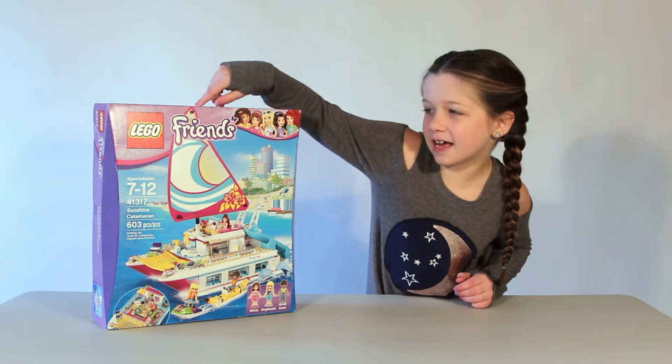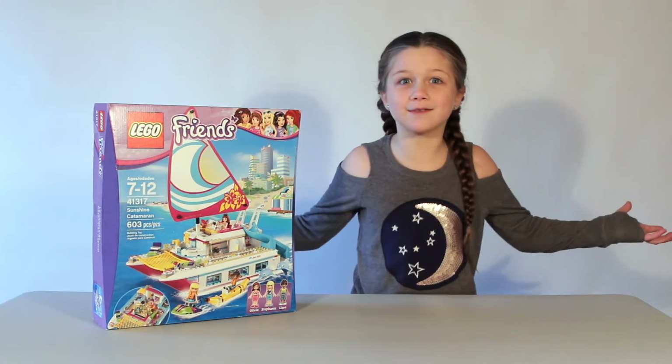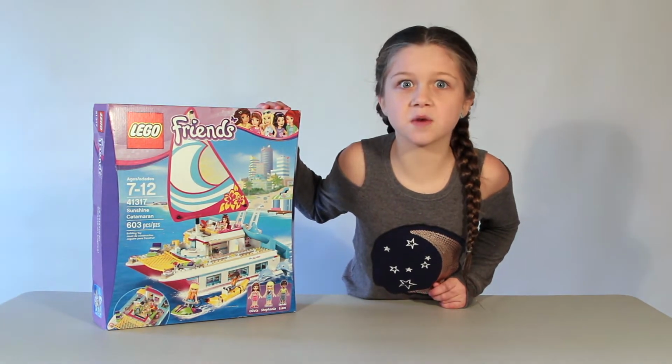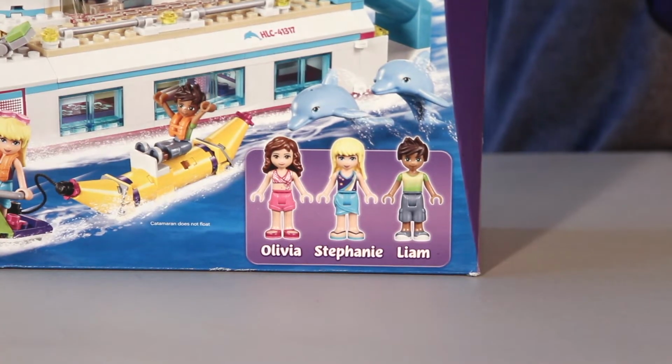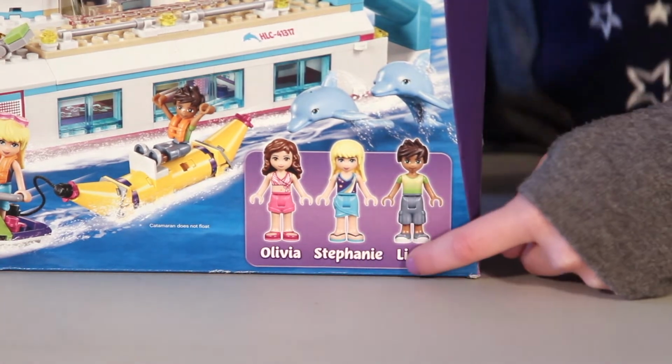Today we're going to be opening the LEGO Friends Sunshine Catamaran. This LEGO Friends set is ages 7 to 12, and that's perfect because I'm 7. And it has over 600 pieces. This is a big challenge, but we're going to get it done today. This LEGO Friends set comes with 3 mini dolls, Olivia, Stephanie, and Leon.